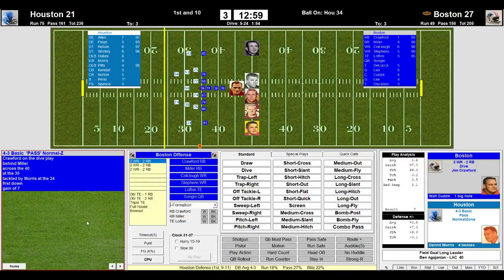Tackled by Denton Morris. He had the interception on the screen pass that put Houston ahead briefly, just before the half. So 1st and 10 on the Houston 34. Crawford will come out of the game. Burton will come in. Burton's had 2 huge kickoff returns.